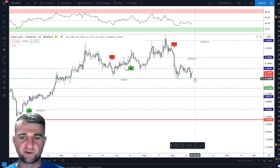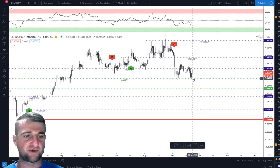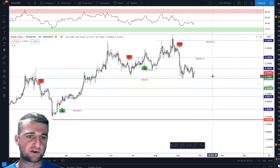We bounced off this area of levels around 14 cent quite a few times, probably 1, 2, 3, 5, 6 times we've bounced off this area. So that is pretty much a key area. If we lose this area, I do think we're going to go down.